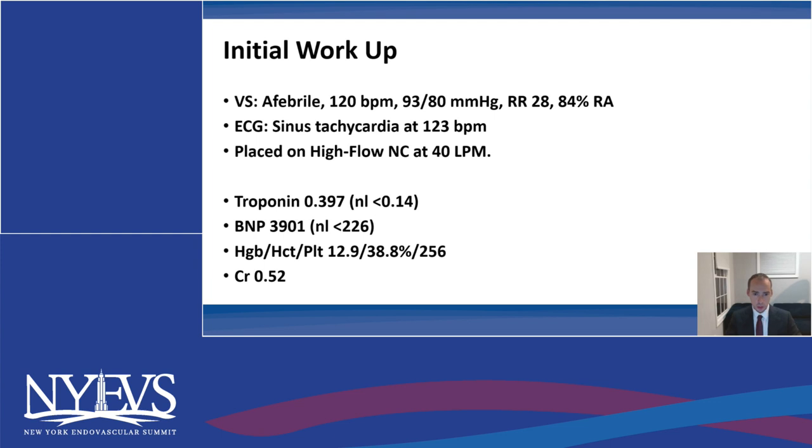In the emergency department, she was found to be afebrile. She had a resting tachycardia with a heart rate of 120 beats per minute, a marginal blood pressure of 93 over 80. She was quite tachypneic, respirating at 28 breaths per minute, and was saturating at 84% on room air. Electrocardiogram showed sinus tachycardia. She was immediately placed on high flow nasal cannula at 40 liters per minute. Blood work returned with an elevated troponin, elevated BNP, reasonably normal CBC with a normal creatinine, normal renal function.